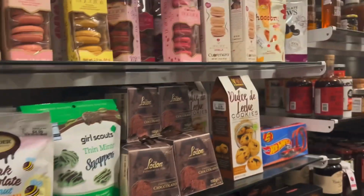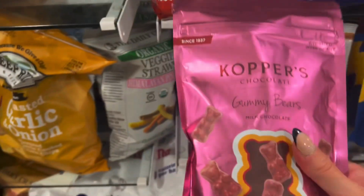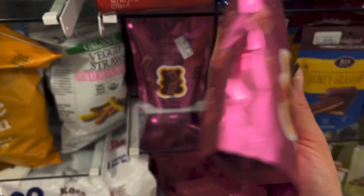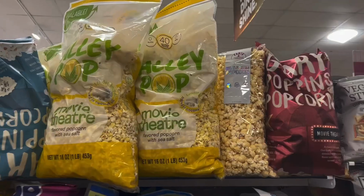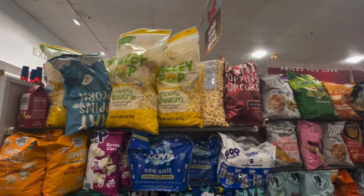But really the main reason why I like these aisles was for that whole little protein section. Sometimes there's a bunch of those, sometimes there's not. And you never know what you're going to find there. I wouldn't necessarily go out of my way to go there, but if I was just in the area, I would pop in.